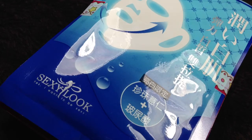So that is all of the products. I hope you've enjoyed watching the video. I've been a bit obsessed with getting some new stuff because I've got a lot of empties, which is another video that I'll be showing you shortly. Because I've been running out of stuff, I've been really encouraged to buy more new things and been having a field day trying them all out.